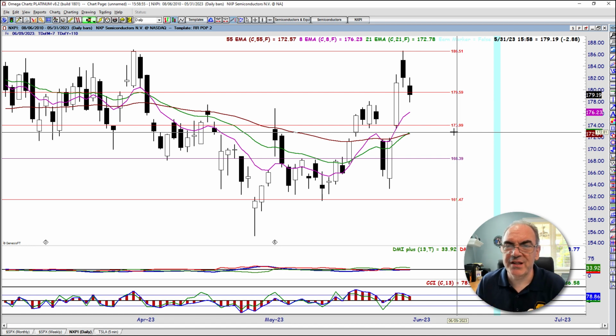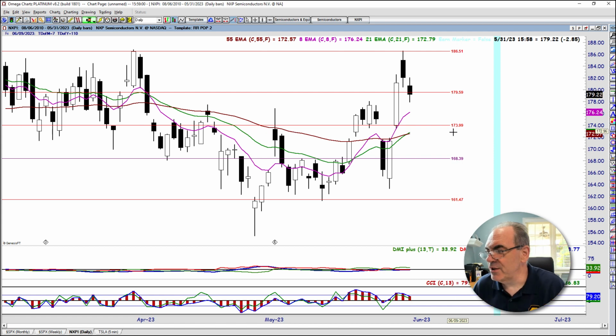You don't have as much room to the downside, but it's, again, a bullish bias. I would much rather trade this one to the upside.